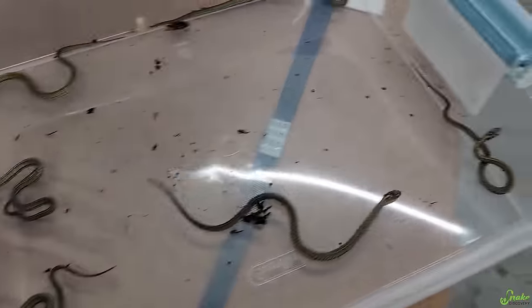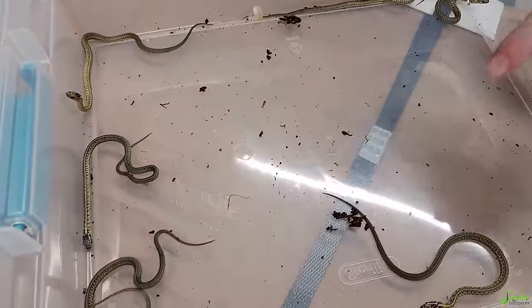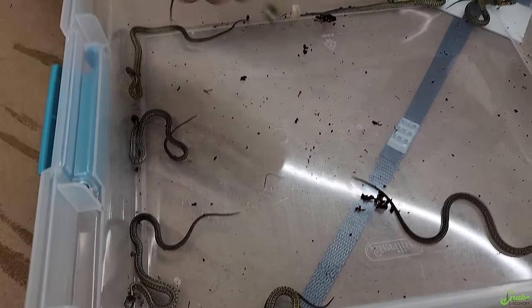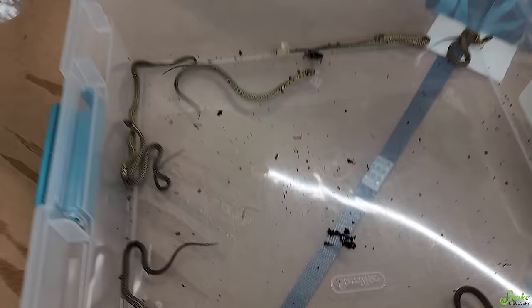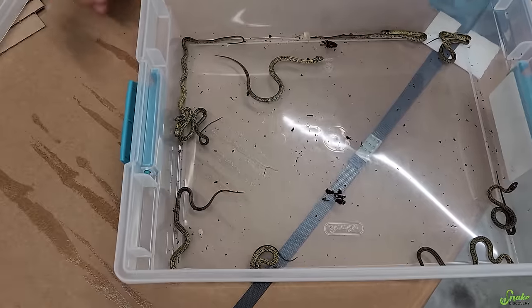Yeah, because it's kind of in-betweeny. So that's the female's first clutter. Who knows? Maybe next year when she's bigger, she might even have a bigger clutter. But these babies are big. They're healthy. I think they're going to do well.